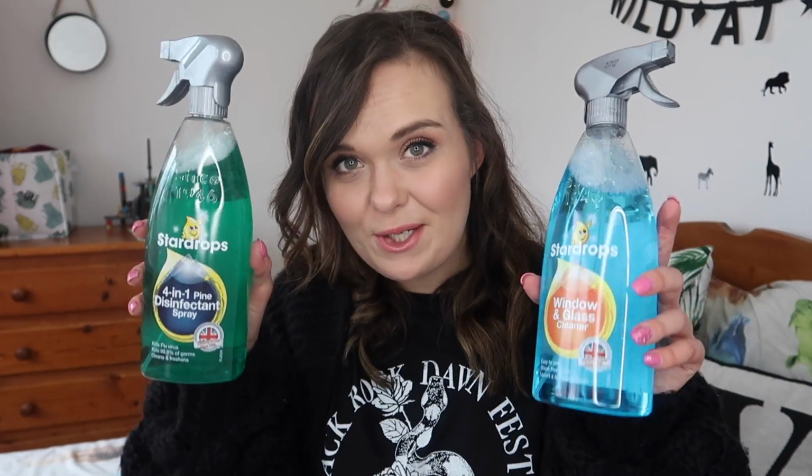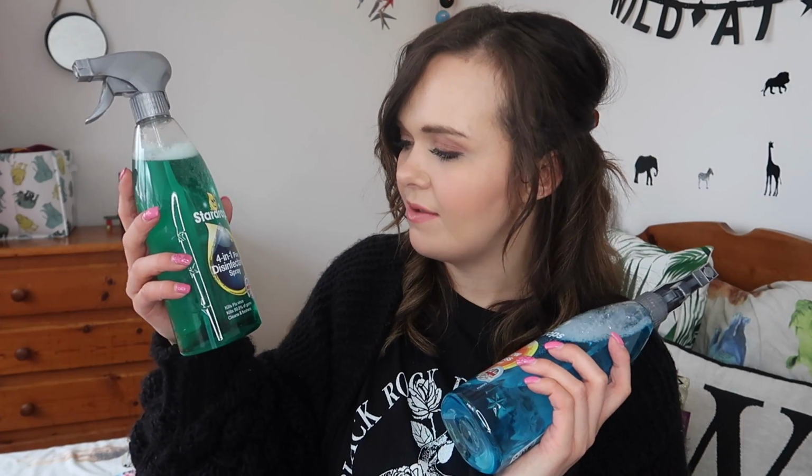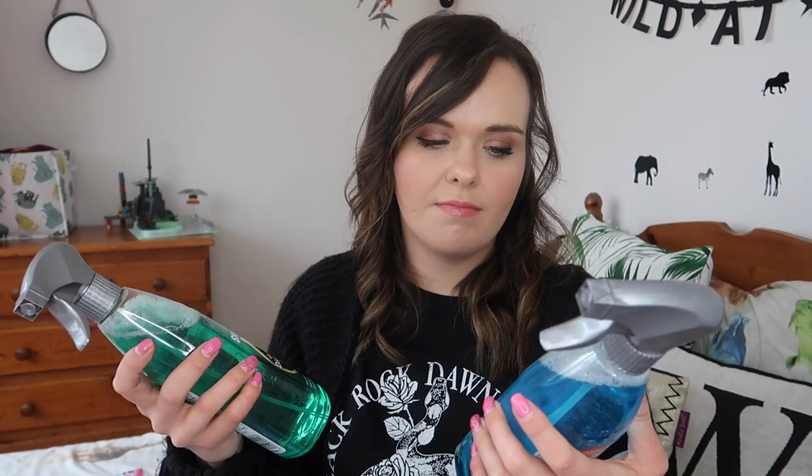Then I picked up 2 Stardrops products, because I've not tried these before either, and I know that in the world of cleaning, Mrs. Hinch and all that, they really enjoy these. So I got the 4-in-1 Pine Disinfectant Spray. This was 79p, and then I got the Window and Glass Cleaner. This was 99p. I've heard really good things about both of them, so I'm hoping that they'll do the job, because I'm running low on both. I'm sure I'll like them because everybody else seems to.